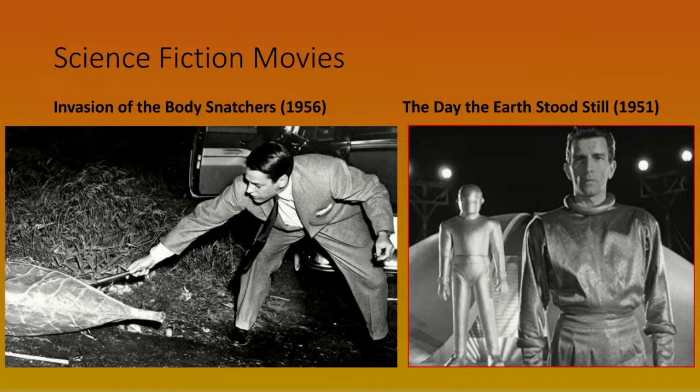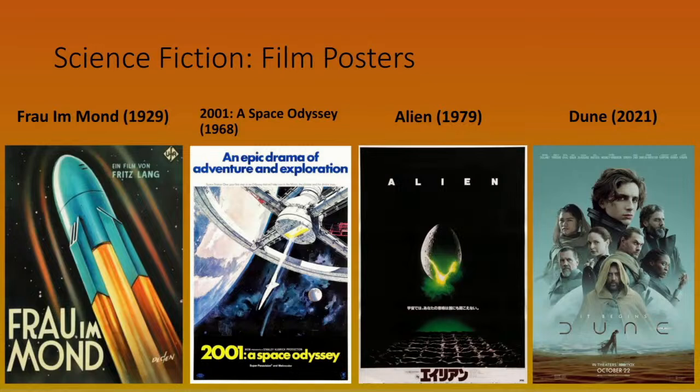But the thing is, of course, movies like this need posters to advertise them. And again, we come across art and illustration. And here's a few examples. Metropolis from the late 1920s, Fritz Lang film.